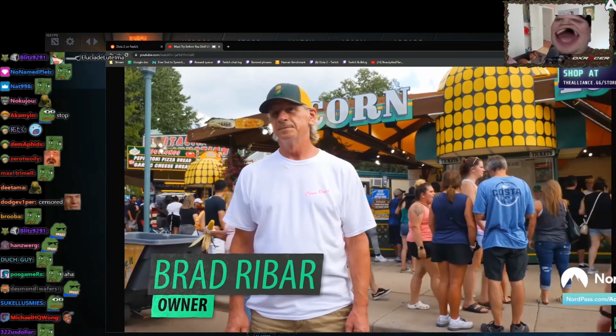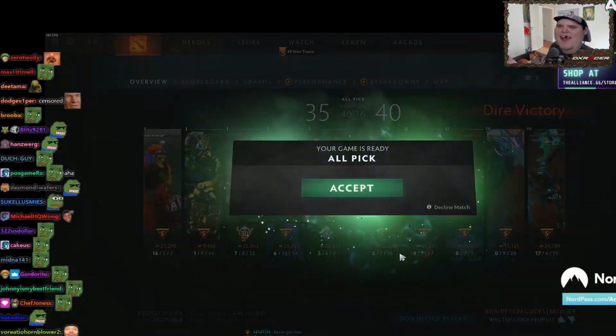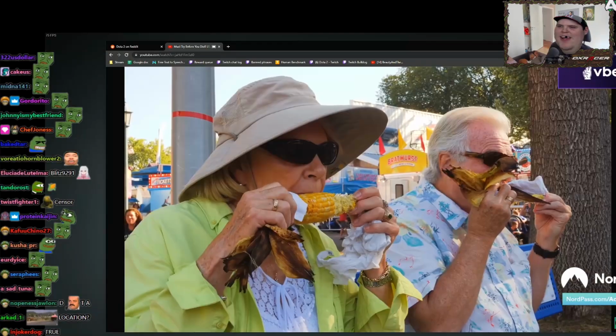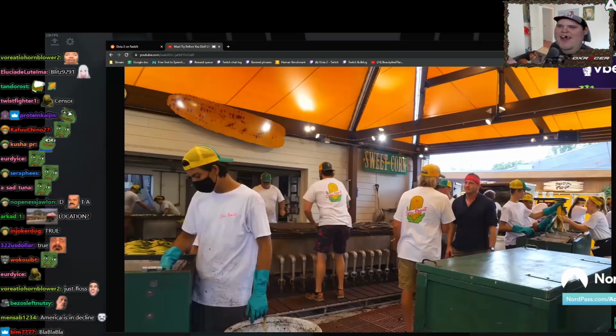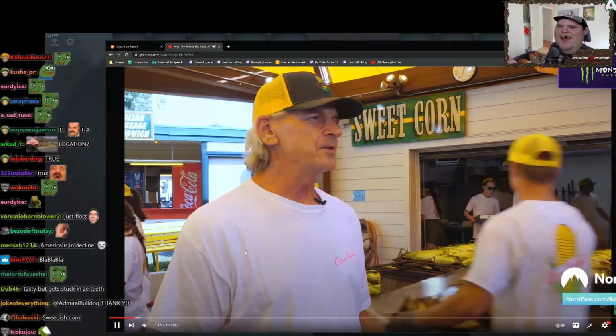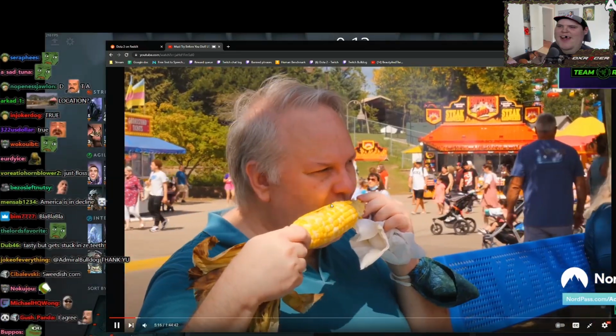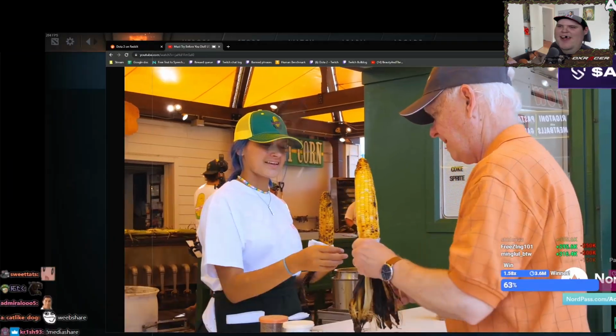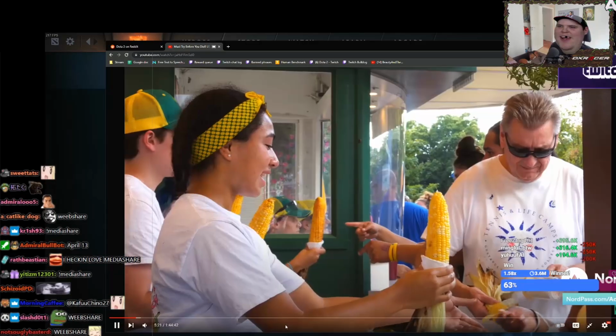Brad grew up at the Minnesota State Fair, where his family ran a sanitation business for over 68 years. Brad got the idea for selling corn from another fair in nearby Wisconsin. I tried it for the first time. I've never seen roasted corn in my life. I took a bite, turned around, bought another one. Hell yeah. So good.